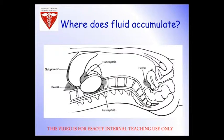Where does the fluid accumulate? As you can see, the fluid accumulates in the pleural, subphrenic, perinephric, subhepatic, and pelvic areas. This is a patient lying down when arriving with trauma. This is the position of the patient.